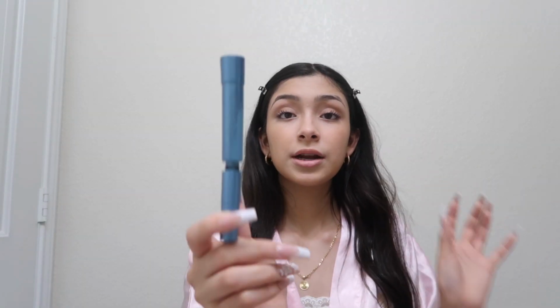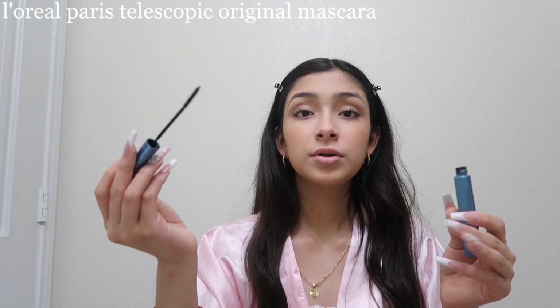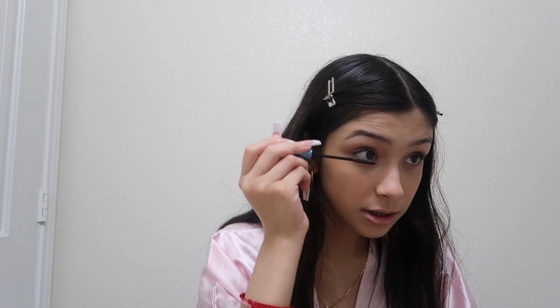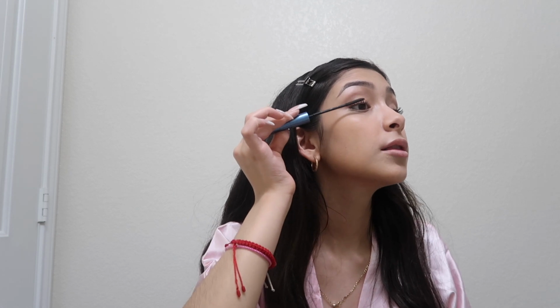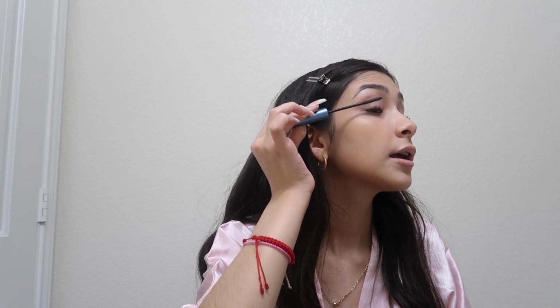So the last mascara that I use is this Telescopic waterproof, and I put this under my eyelashes, and I love using this one since the wand is super little and it just makes my eyelashes from the bottom look so nice. And I also use this on the tips of my eyelashes just to lengthen them a little bit more, and I make sure to do the lengths because that's what really makes them pop.